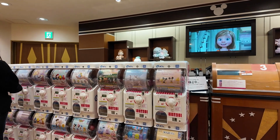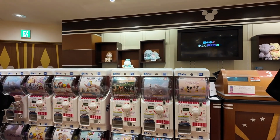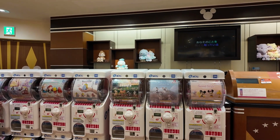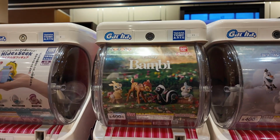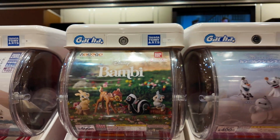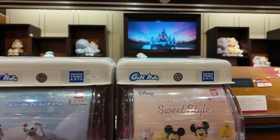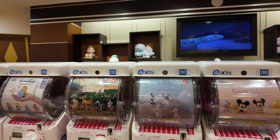Okay, so we're super excited. We have found our first Gachapon or gacha machines. This is big in Japan. It's all of these little figures. And of course, since we're in the Disney store, they're all going to be Disney figures.